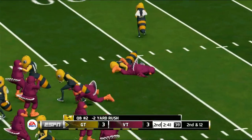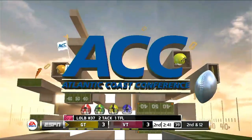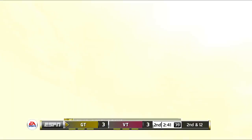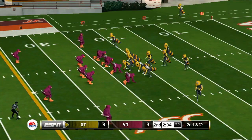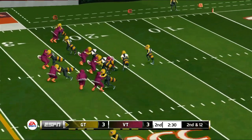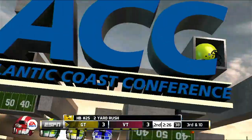They bring him down in the backfield. Loss of 2. That'll bring up 2nd and 12. From their own 23-yard line, it's 2nd down. He gets out to about the 25-yard line.